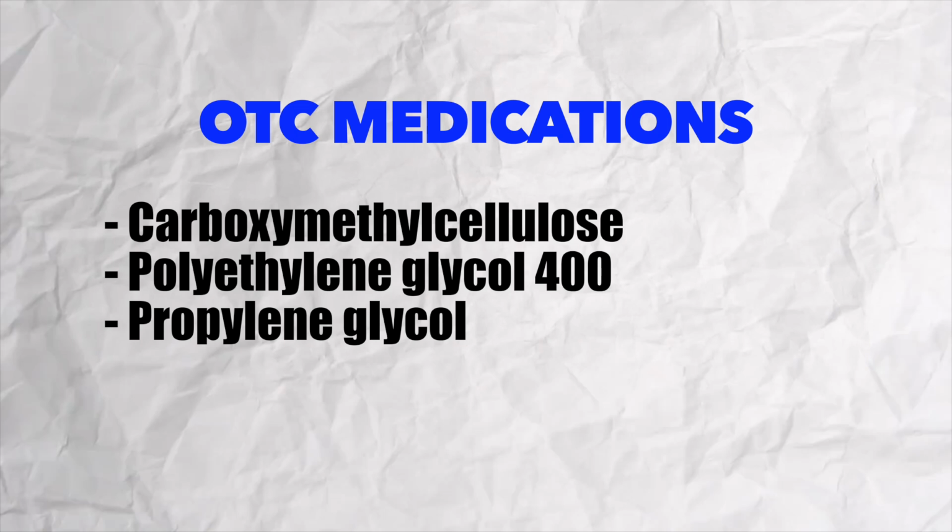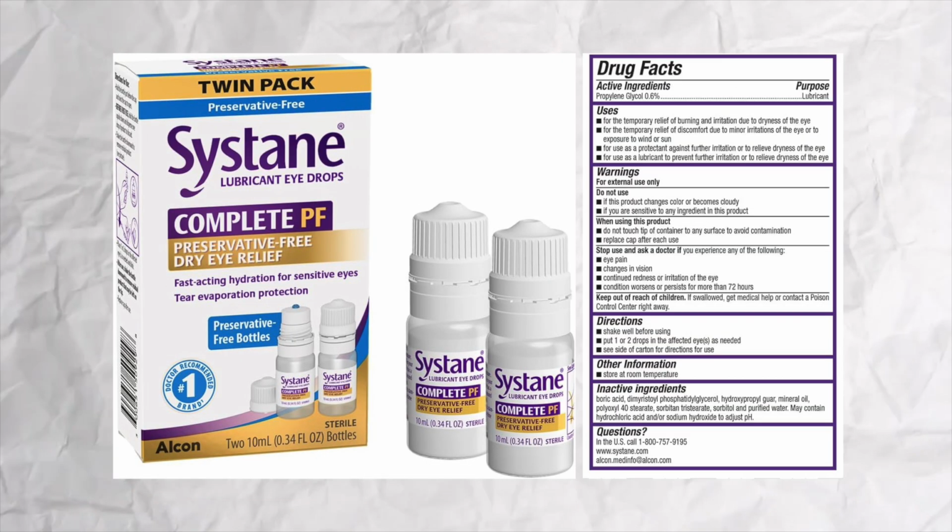I wouldn't necessarily say one is better than the other. You just have to try each one and see which one works for you. Normally, I recommend starting with Systane Complete and changing to different brands or ingredients if that one is not working as well as you'd like.